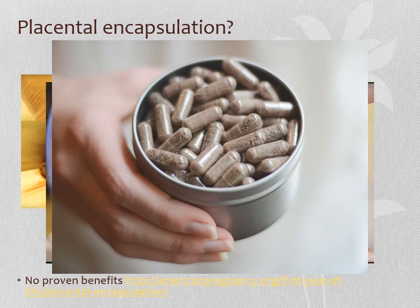And in fact, some of the few studies that have been done have actually shown an increased risk of postpartum depression, and some have shown increased risk of problems with breastfeeding in people who are taking placental capsules. So at this point in time, there are no proven benefits, and there could potentially be harms.